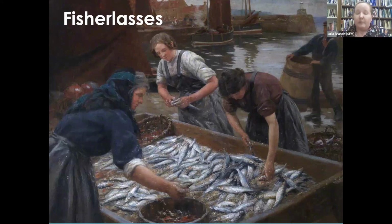And at the peak of the herring industry in Scotland, about 6,000 women were travelling long distances following the fishing fleet around Scotland's coast and down into England. So that's a lot of women moving around. And these women actually had quite a lot of independence. This is an opportunity to go away from home. People think about the 19th century as women not having any agency, but these fisherlasses had a lot more agency than many women did at that time. And I feel that is a very important story to tell.